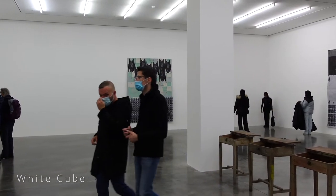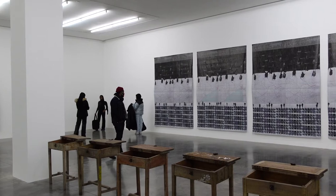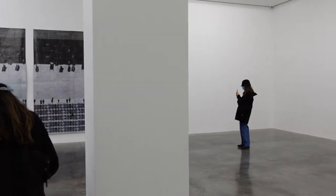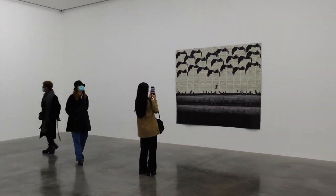The White Cube Art Gallery is free of charge. The current exhibit is titled Lazarus by the artist Ibrahim Mahama. It includes an installation, sculpture, collage, and even a short film, and it represents the history of Ghana.